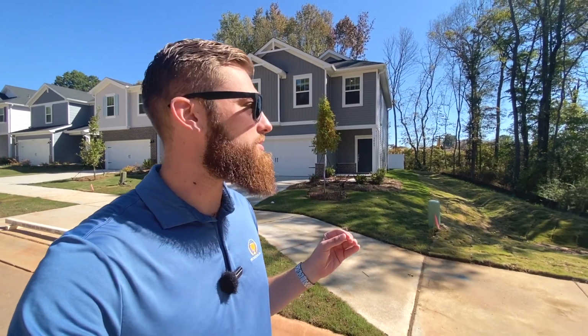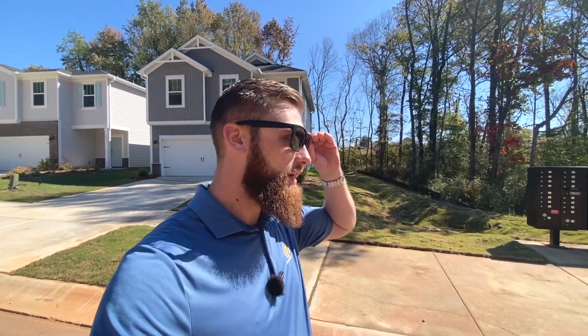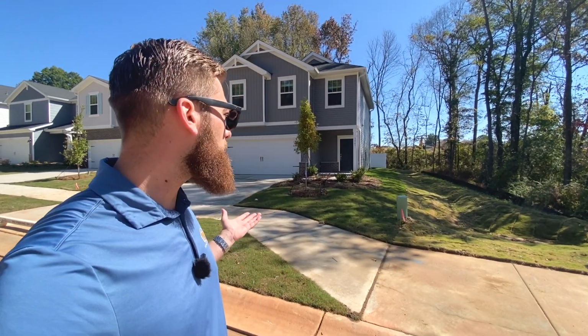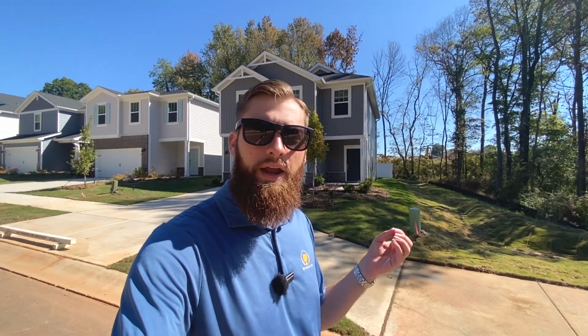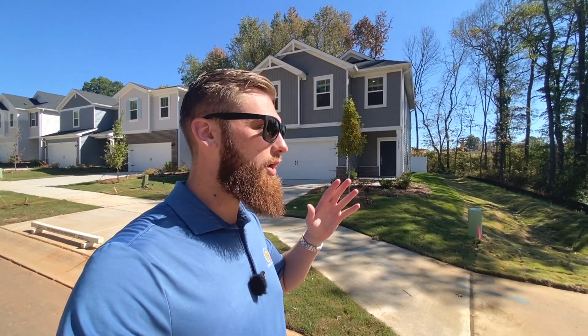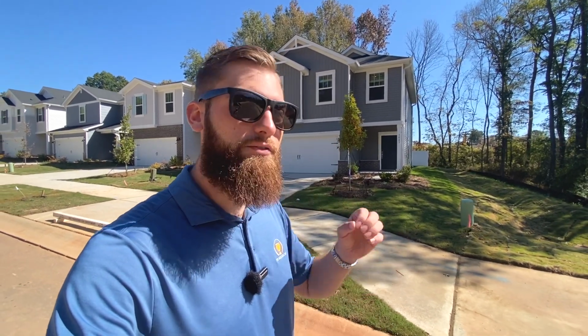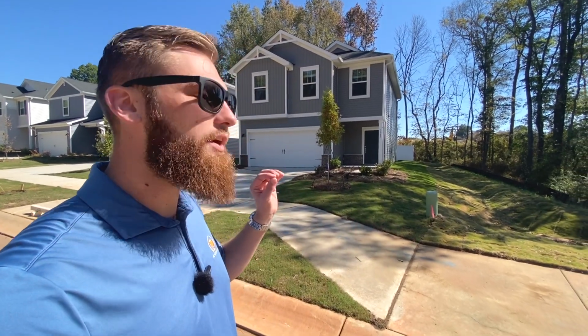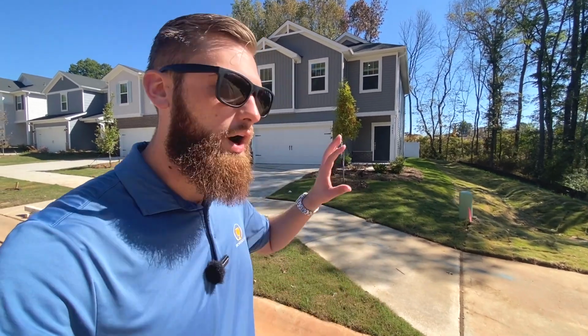But first you gotta understand, you see the trees, you see the extra grass, the lots, the space that you're getting here. And you might be thinking, especially for under 400,000, starting at about 380, we gotta be somewhere out in the middle of nowhere, right? Wrong. Today we are in the city of Charlotte, and we are only about 15 minutes from Center City, 12 minutes without traffic. And we're gonna be looking at this floor plan. We're gonna take a tour, walk through it.